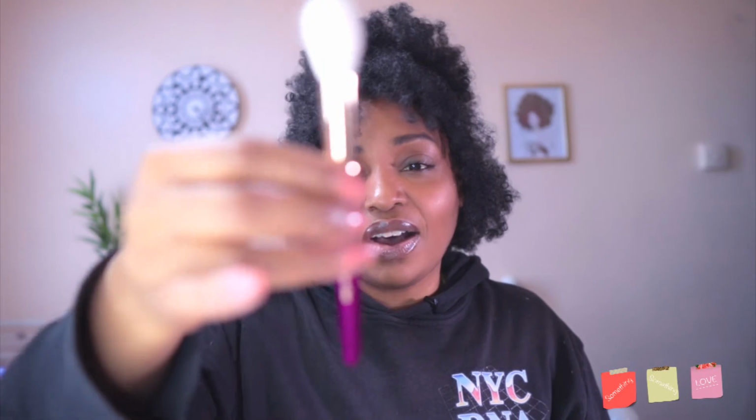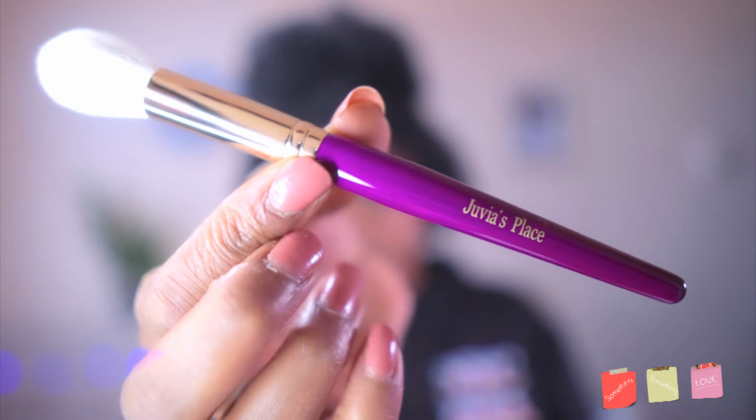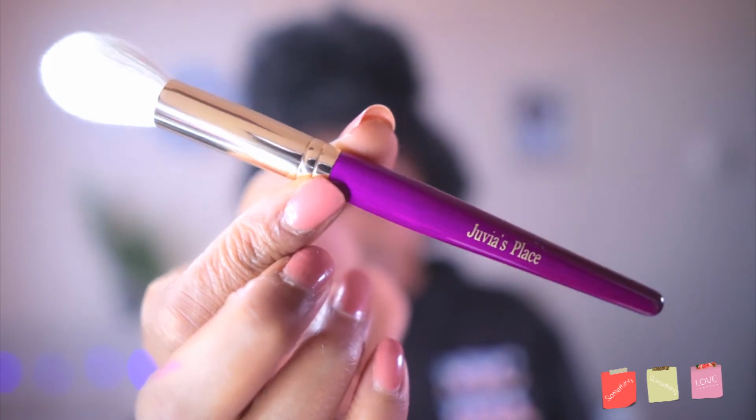Okay guys, so the next item, which I've seen people actually get, is this, which I guess is a blush, highlighter brush, that's what it is. It's this pretty highlighter brush. Let's feel. It's very soft, very nice, nicely balanced. I've seen a lot of people get this, so I kind of expected that this might be in the bunch.